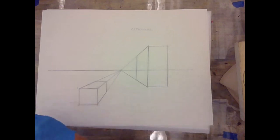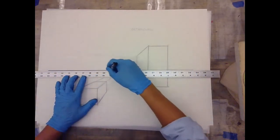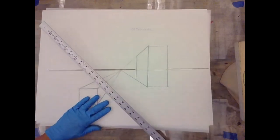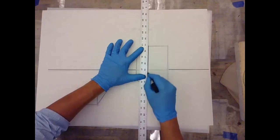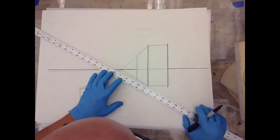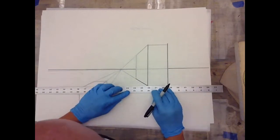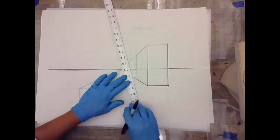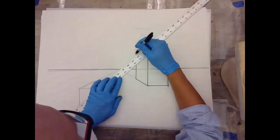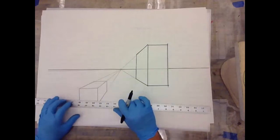I'm going to show you really quickly what happens if we do doors and windows wrong. I know I just made the drawing a little harder to see. I'm using a piece of tracing paper here, and I'm just darkening up the image below. I want to take my time a little bit on this because it's pretty critical to the success of your next project.